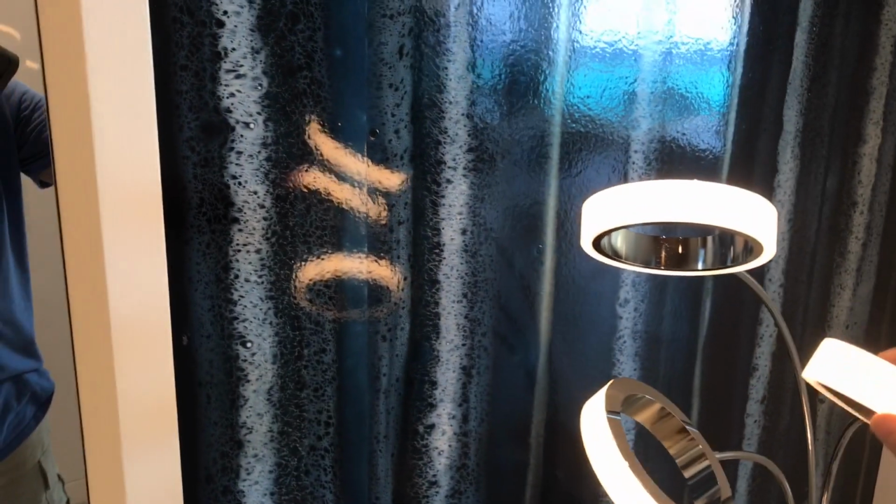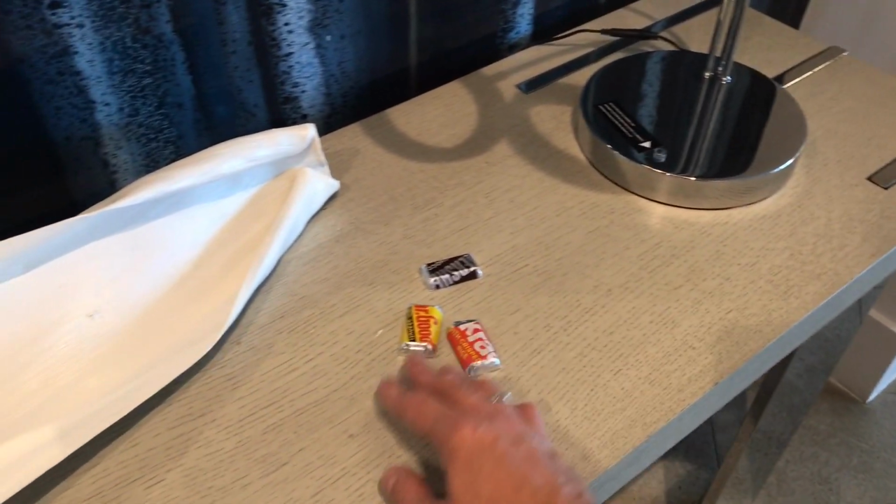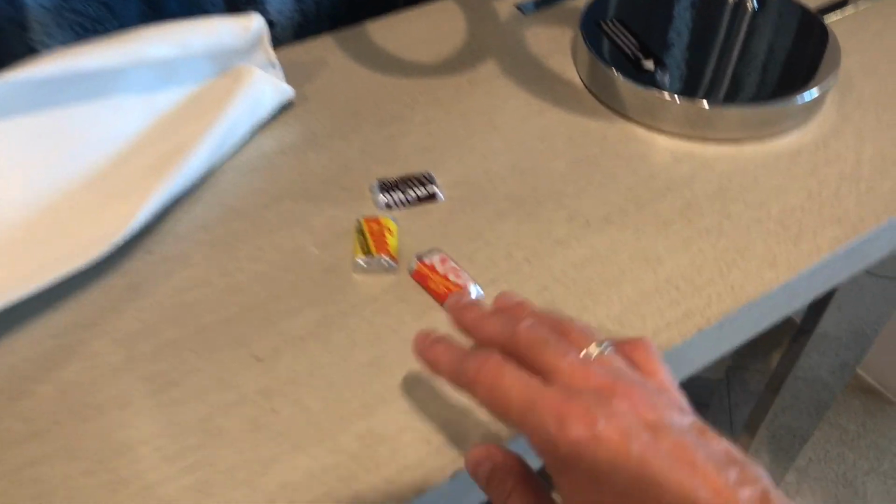It revolves, you've got discs that turn round on it. Looks really good. And we've got some chocolates left for us on the counter here. That's rather nice.